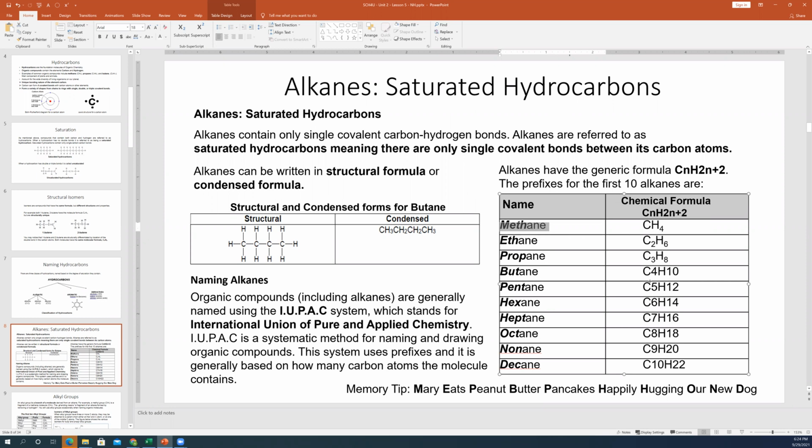And then depending on how many carbons there are, the prefix is meth, eth, prop for 3, but for 4, pent for 5, hex for 6, hept for 7, oct for 8 carbons, non for 9 carbons, and dec for 10 carbons. As you do more of these types of questions and look at more examples, you will get more well-versed, and you will come to remember these prefixes of meth, eth, prop, but, pent, hex, hept, oct, non, and dec. But for now, if it helps you, there is a little memory tip that helps you remember these prefixes all the way from 1 to 10 carbons.